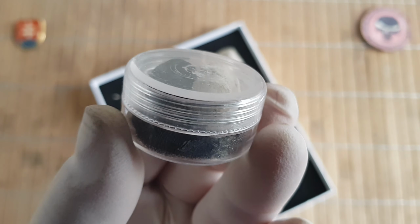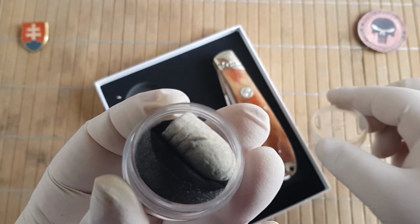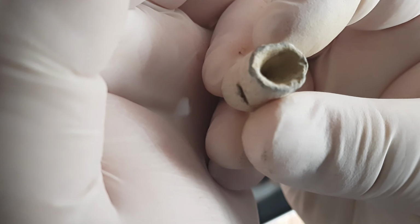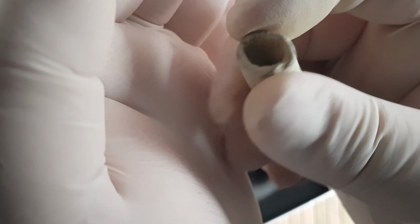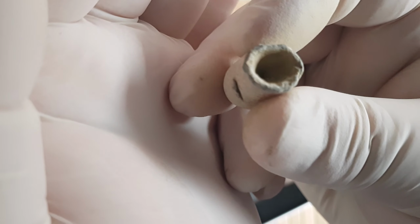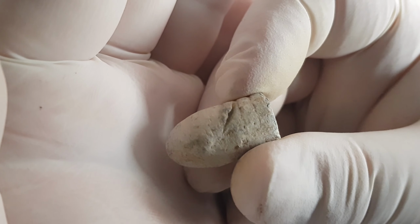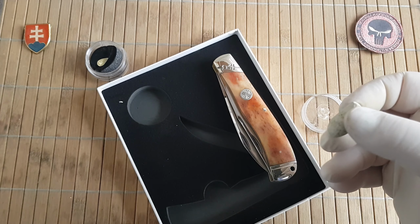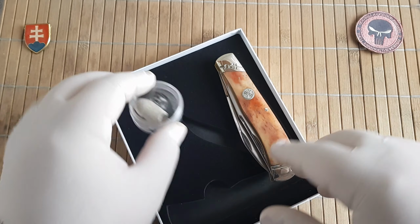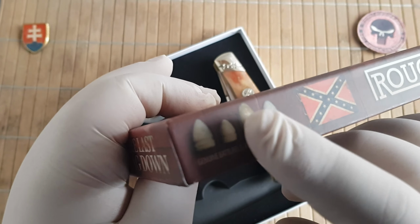This is the bullet that was taken from the battlefield, and inside here, let me show it to you. I don't know if this is oxidation or some kind of layer applied to it, but you can see maybe a knife was used to take it out, maybe from a piece of wood, or maybe something else. There are a few variants you can get. Let me show you once again. Here are they depicted. I probably got this one here.